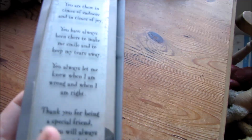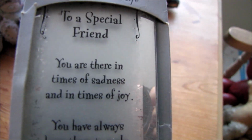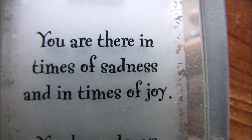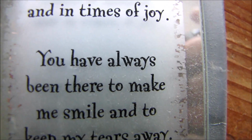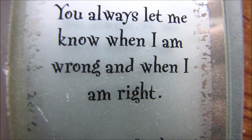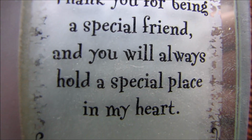This was from one of my best friends from dancing that I taught as a student, and then she ended up working with me in professional shows, and I employed her to teach with me. I'll read it to you. It says, "To a special friend, you are there in times of sadness and in times of joy. You have always been there to make me smile and to keep my tears away. You always let me know when I'm wrong and when I'm right. Thank you for being a special friend. You always hold a special place in my heart."